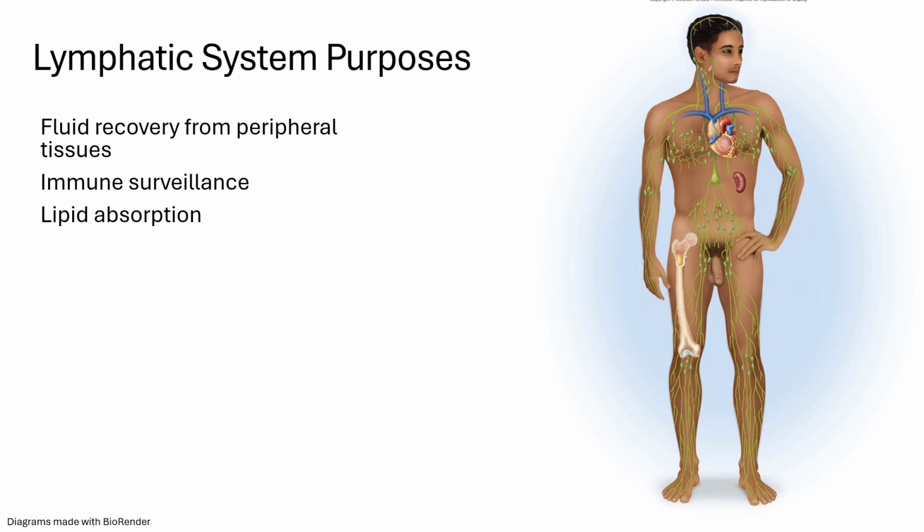Lymph nodes, which are small bean-shaped structures located along lymphatic vessels, filter this lymph fluid as it passes through. Within the lymph node, lymphocytes, particularly B and T cells, which identify and attack pathogens such as bacteria, viruses, and other foreign invaders, live within that lymph node. And what I mean by filter is that those cells make sure that there are no foreign invaders. They filter them out.